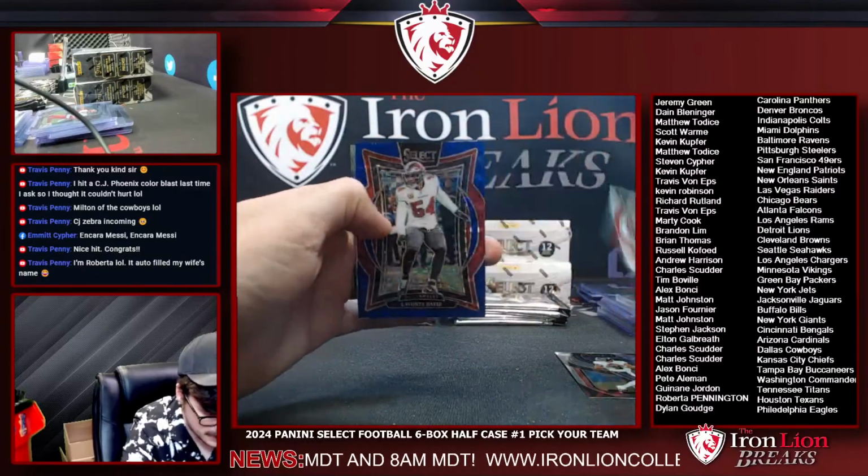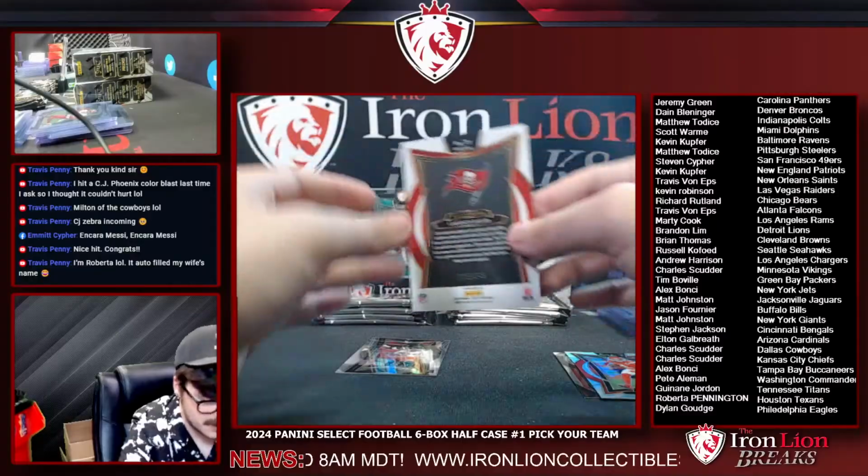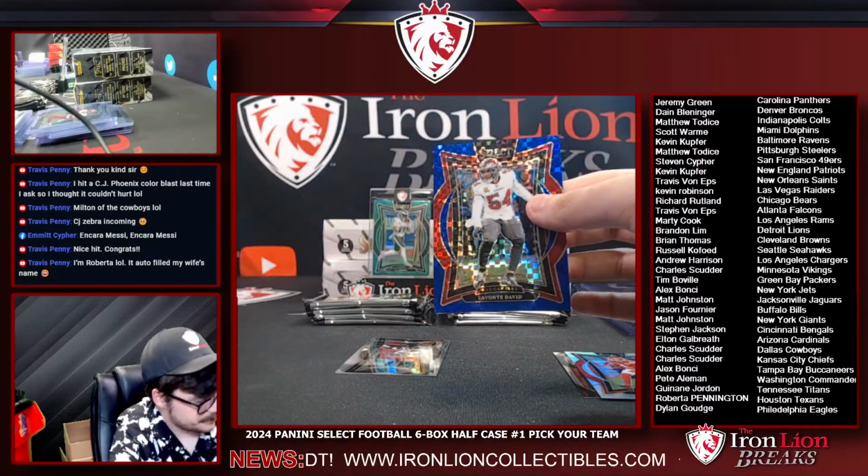Got Xavier Worthy there. And a Levant David here for the Buccaneers. That one going to be 119 out of 249.